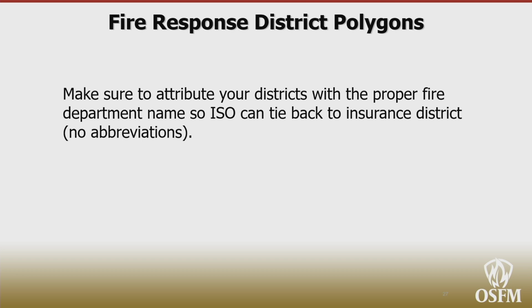Make sure you attribute your districts with the proper fire department name so ISO can know. A lot of times I'll receive data that has abbreviations in it, and ISO doesn't know who AVL or AFD or whatever is. So make sure they're attributed.